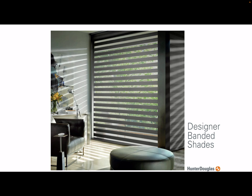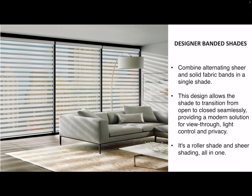Designer banded shades. So different feel, different look. They're known as zebra shades in the field just because you do have a fabric strip going across and then you also have a sheer right underneath. They do overlap to give you some privacy. We've gone a little crazy and added geo shapes to the collection too, so they're a lot of fun. But it's just a preference for the consumer, because to me it could get a little busy, but it is very contemporary and very different. Instead of having just a traditional roller shade, you can offer them a banded shade.